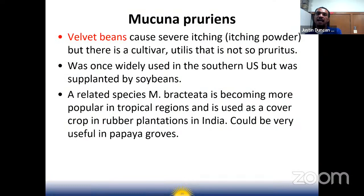Mucuna pruriens. This was itching powder. Any of y'all old enough to remember itching powder? Somebody's smiling, you're smiling. You remember itching powder? Yeah, I think that was Porky's. I don't remember, but I think that was Porky's.